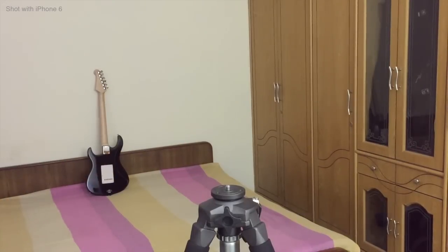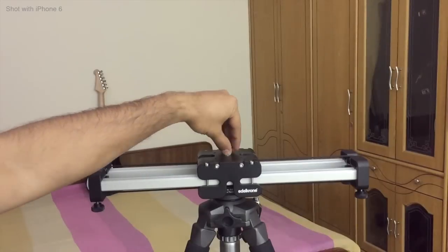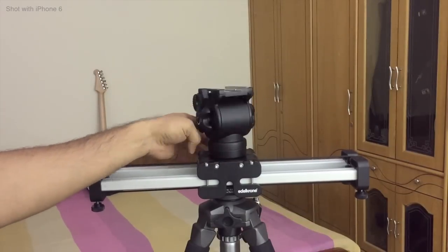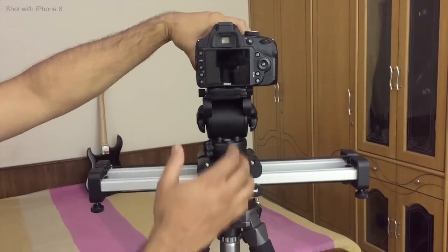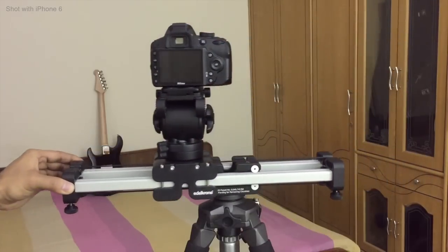You first unmount the fluid head and mount the slider directly on the tripod, and then mount the fluid head back on the slider, and finally the camera on the fluid head. And you're ready to capture some smooth sliding footage.